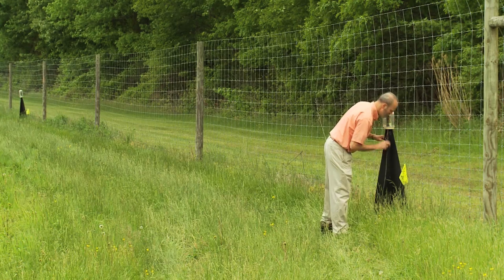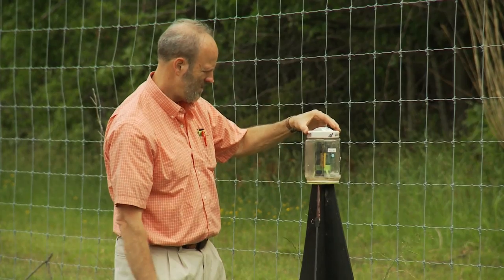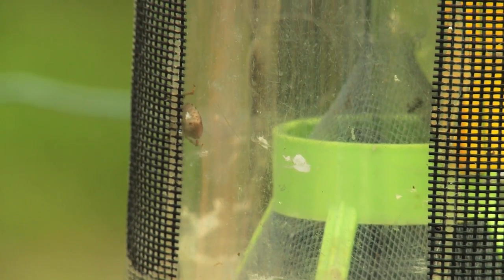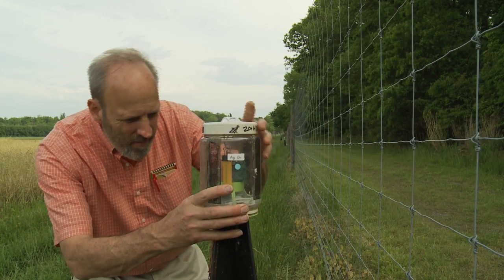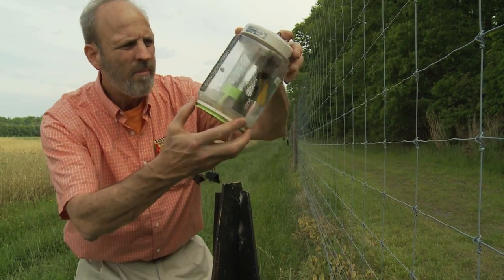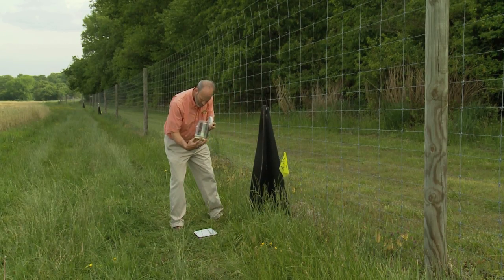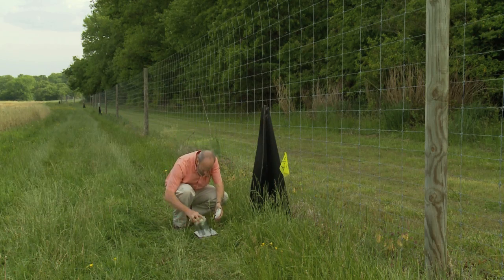We could use this as a management tool to monitor, to make sure we know where the pest is and how high the numbers are, so we know what we might do about it, but also potentially to use it to trap it out of the crop or near houses where we don't want it to be.